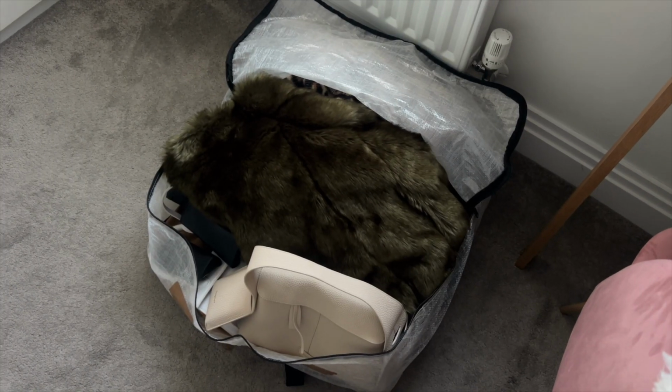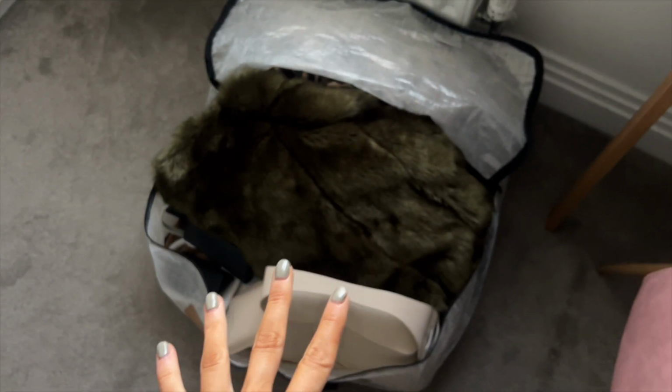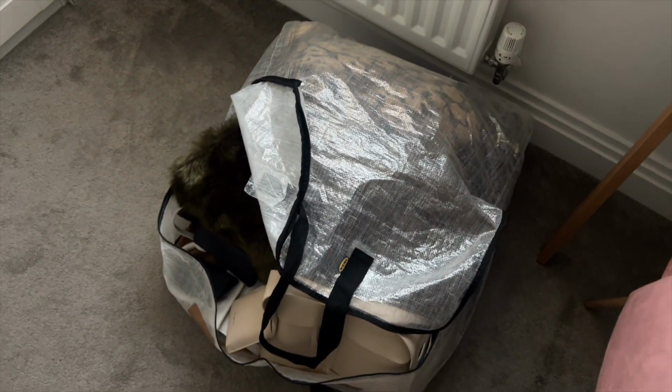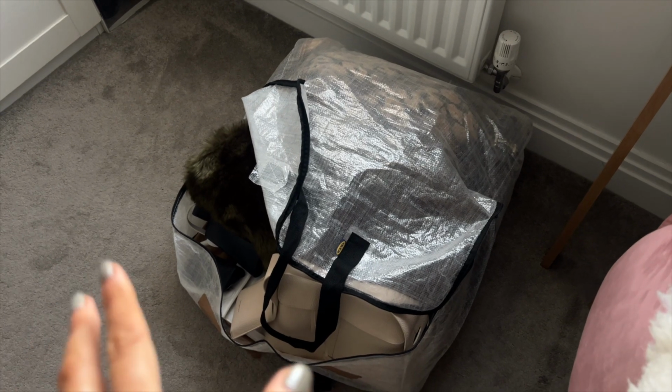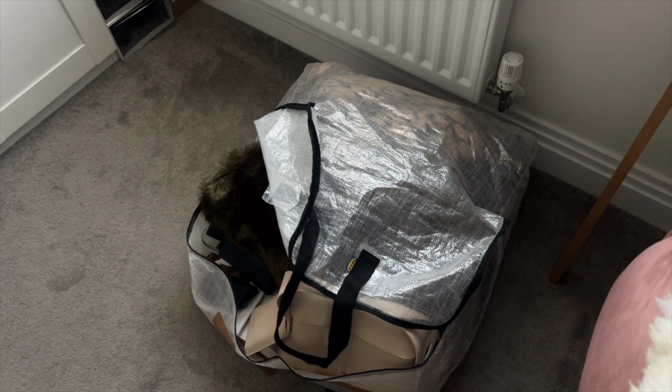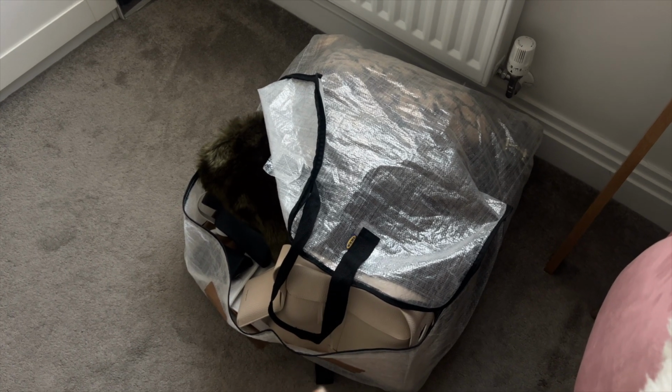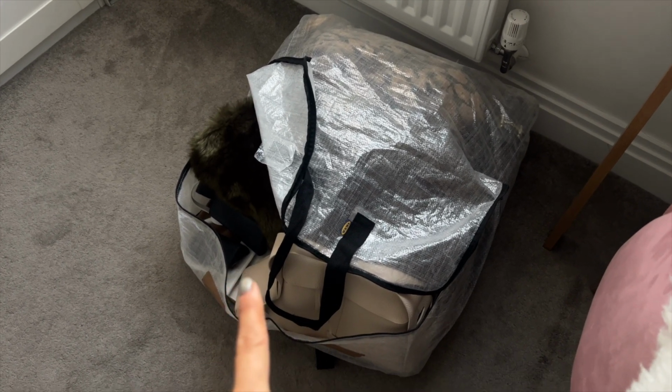I'll show you that in a second, and I'm going to quickly pop on my first outfit and get ready to go. So this is what I always take to pop into the car. This is a bag from IKEA. I'm not really sure what they're called or anything, but I just picked them up in the shop, and they're really good for storing stuff, but also for carrying stuff around for a shoot. Obviously where it's winter, we've got a lot more big coats and stuff, whereas in summer I would probably just use a little blue IKEA bag. But this is really handy to just launch into the car.